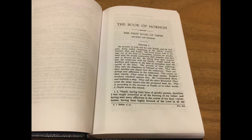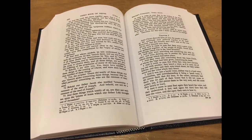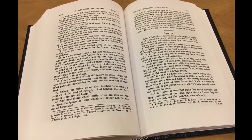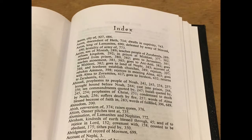The text is in single column form with verses that coincide with the RLDS versing, as the RLDS and Salt Lake editions have different verses. What I mean is that the text is relatively the same if you read it out loud, just that the chapter and verse breaks are different, and this edition uses the RLDS versing. The text ends on page 777 and has an index at the end.